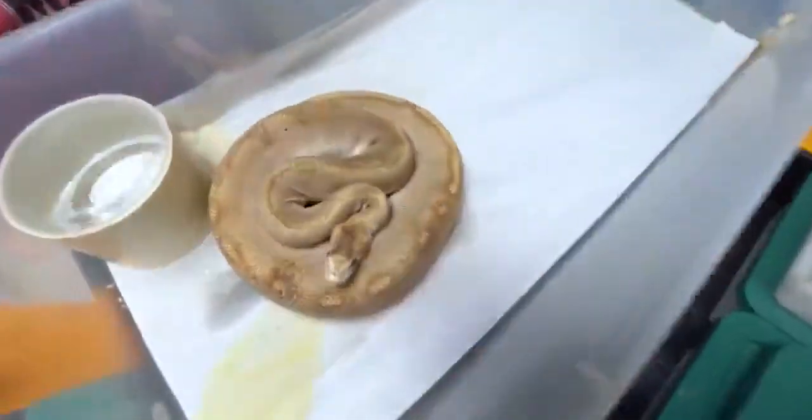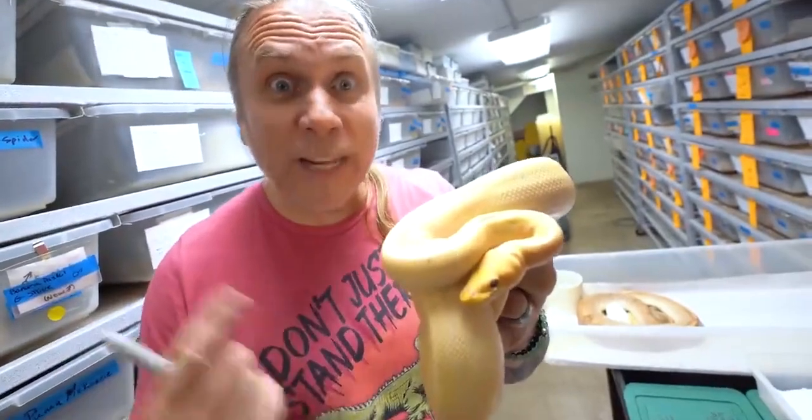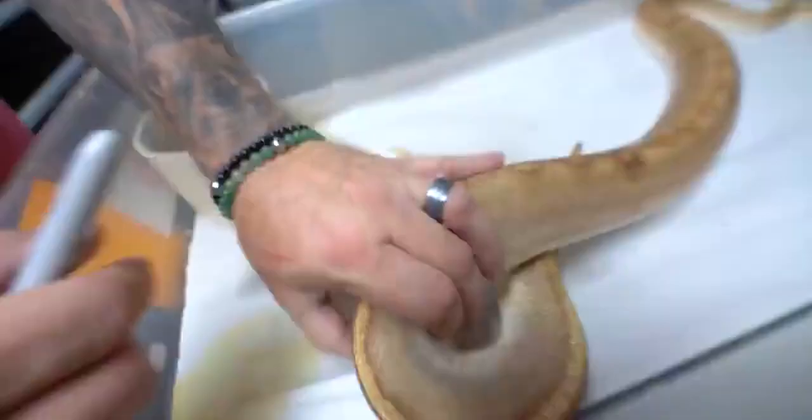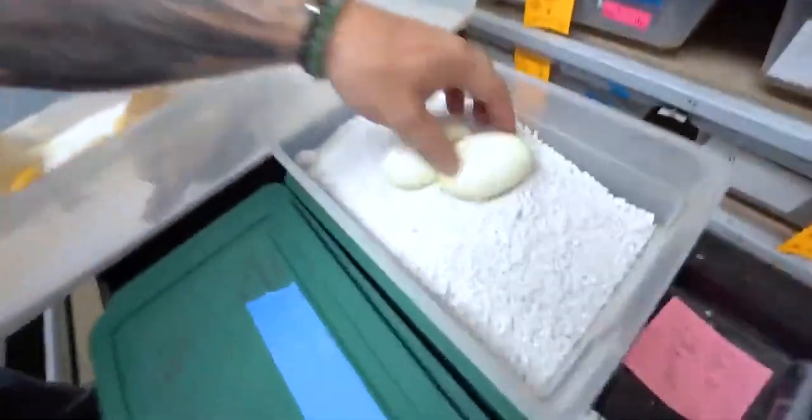It's like we've got a little champagne that is het for ghost. And it's bred to this Barney ball python. I thought it'd be interesting to bring a banana super chocolate pinstripe to a champagne. And unfortunately, it doesn't look like a very good clutch. We only have 2 good eggs in here and 4 slugs. But hopefully these 2 eggs will yield us some good babies.